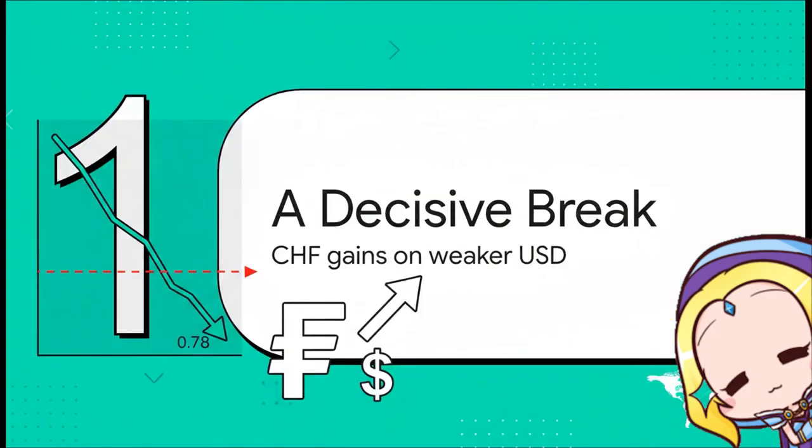And yeah, when we say a decisive break, we really mean it. This isn't just some small daily wiggle. The dollar tried again and again to stay above that 0.78 line and just couldn't. It's like a dam breaking. This shows some serious momentum, and honestly, it could open the floodgates for the franc to get even stronger.